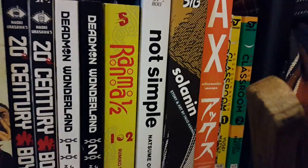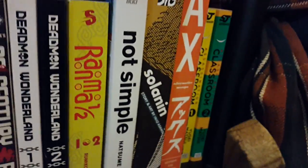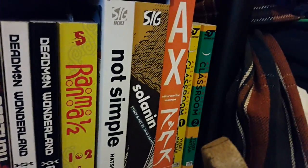Not Simple, an interesting one-shot, drawn in a very interesting style, actually. Let me see if I can get this out and give you a little glimpse of what it looks like. Of course, it's on this side, I always forget. Yeah, there you go. That's the chap there, who's the main character. Really interesting story. Doesn't even look like manga. Doesn't even feel like manga at all. But yeah, really interesting.